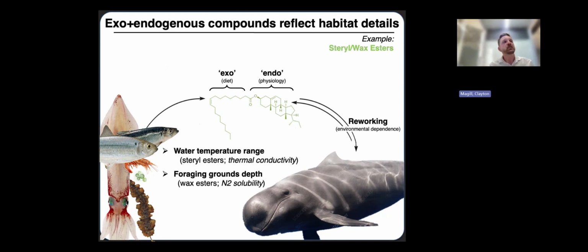And what it allows the organism to do is adjust its fat, adjust its body composition to accommodate the environments it finds itself in. For instance, animals can change their ability to have more or less fluid body fat. They can change the insulation, sort of the thermal conductivity of that body fat using sterol esters. By changing the fatty acid side of this sterol ester, these organisms can ultimately change their ability to tolerate water temperatures, whether that means across space, with something like global warming, or with depth, going from surface waters to deeper waters.